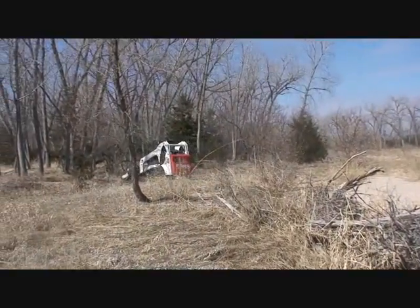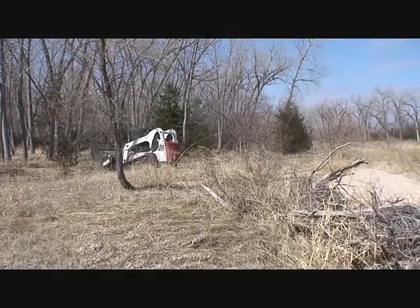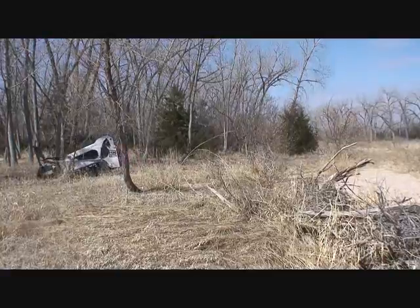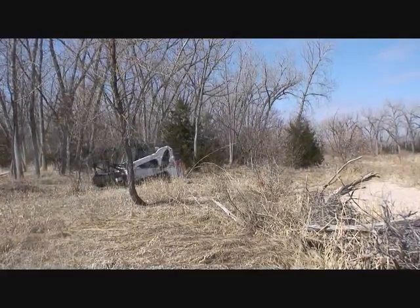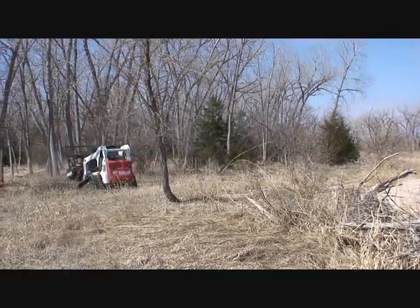Now let's go look at some of the machinery that we used on this job. This machine is a forestry head on a bobcat skid steer, and this just mulches the Russian olive in place. And though we really like these machines for red cedar control, the mulch layer that they leave makes it real difficult to find the stump so that you can treat it. Consequently, we didn't use these much on Russian olives.